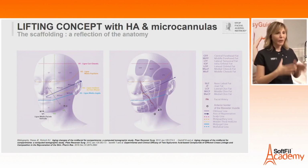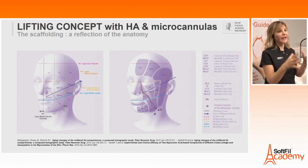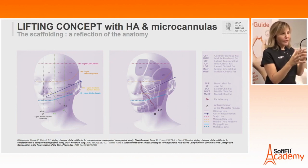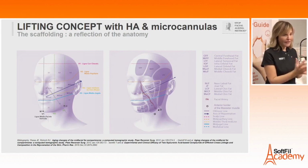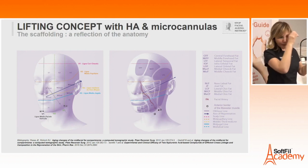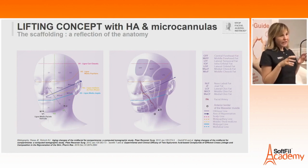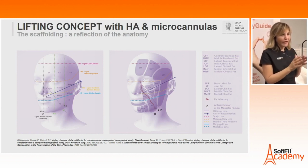So for example, when you see this slide, you can see the scaffolding on the left picture, and the anatomy on the right picture. If you want to imagine a concept of scaffolding on the face, you have to divide the face in two parts, the left hemiface and the right hemiface. And if you want to imagine the anatomy, you have to divide one hemiface in 12 small divisions, 3 in the upper part of the face, the upper third. We have 3 in the lower third, and the other squares are in the middle part of the face, the mid face. Why? Because you see that all squares are exactly the reflection of the anatomy.